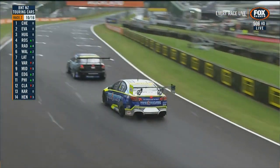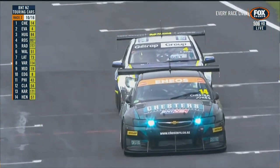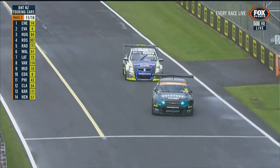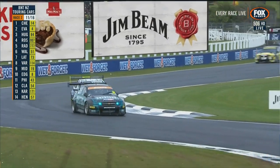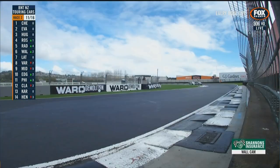So was Chester thinking, I'm not under any pressure here. I can't see Evans anywhere. He's out of the race. There's radio communication. I would have thought they would have told him he's come in for wets. He's not going to catch you, but he has. And it looks like he's caught him at such a rapid rate that it's actually caught Chester unaware. They look like they're now doing relatively similar pace.